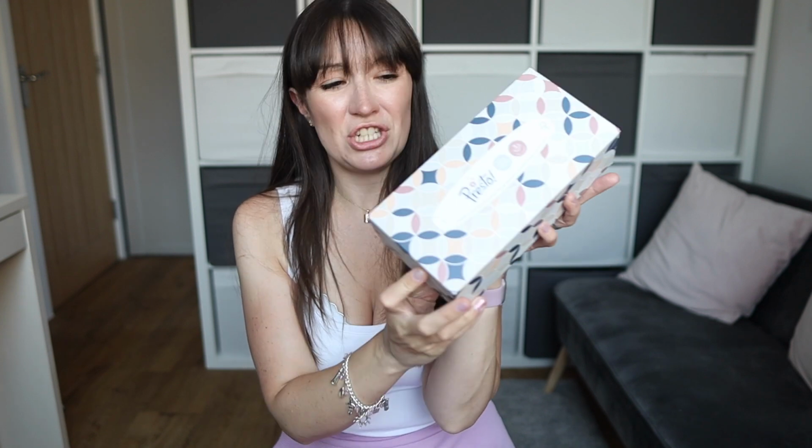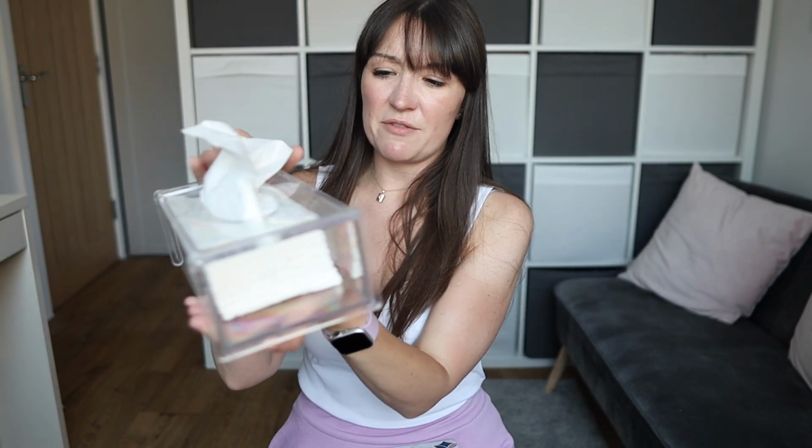Then on to some bits from Amazon. I have bought a lot of tissues. Now these come in a box of a lot of boxes, but this is the way I find it to buy tissues. I need tissues all year round, guys, like literally all year round. I decant tissues into these tissue boxes that I have in several of our rooms.